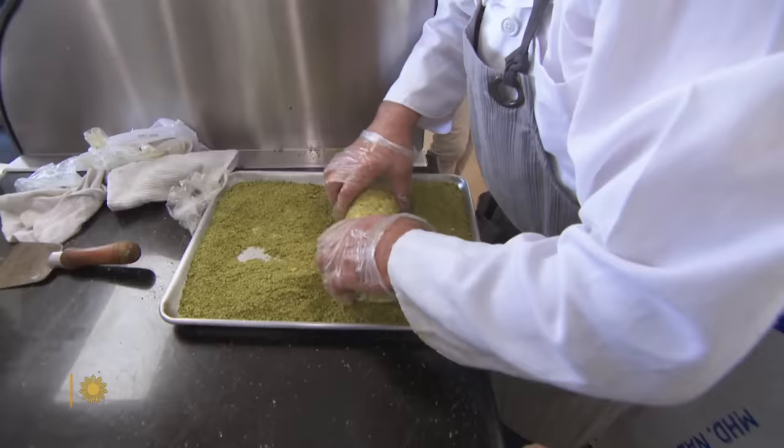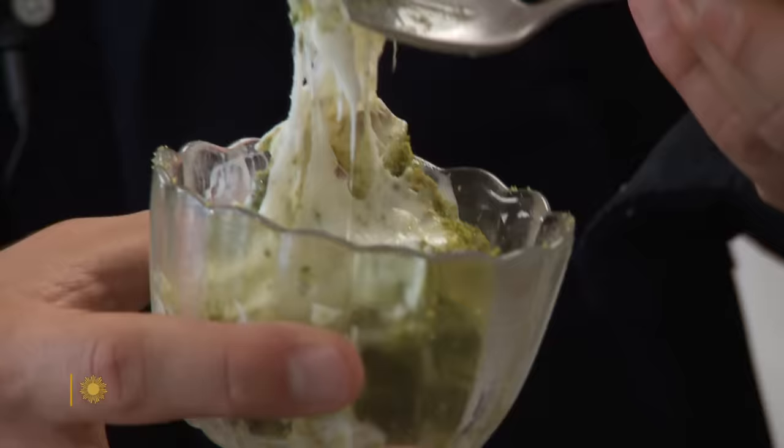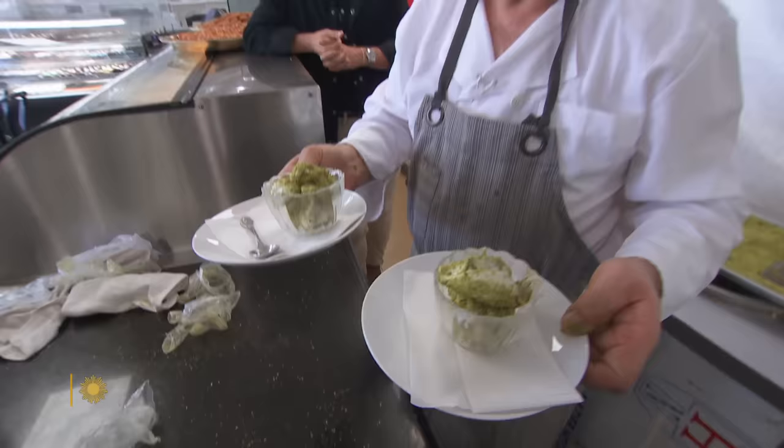Today, his Bouza is a handmade homage to a country now shattered by Syria's decade-old civil war. A lot of work for one scoop. Yet with every scoop, really? An escape back to better times.